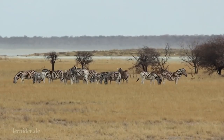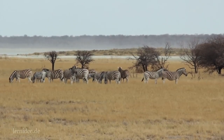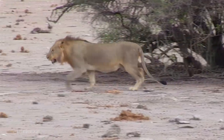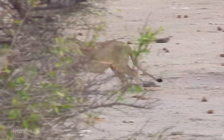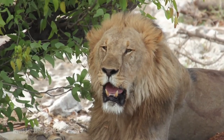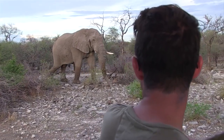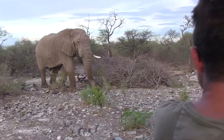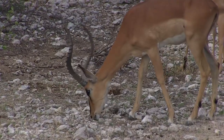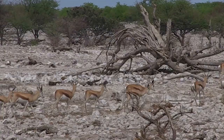The Etosha Pan is one of the most diverse wildlife regions of Africa. Throughout the year, most of the continent's big game animals can be observed here. The wildlife reserve is especially renowned for its extensive lion population. With more than 100 different types of mammals, the biodiversity here can be overwhelming.